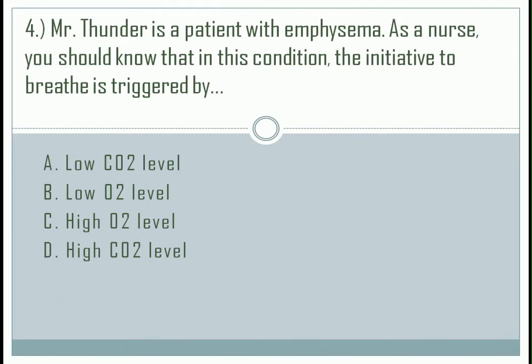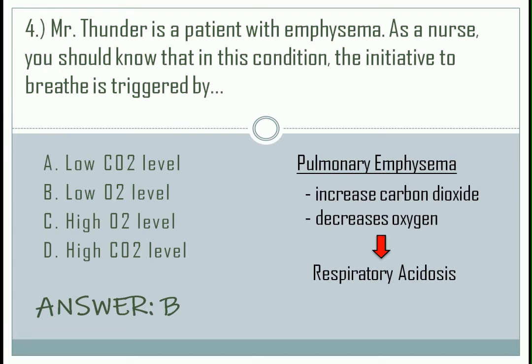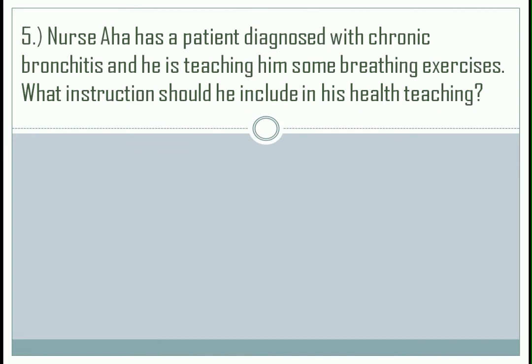Question number four. The correct answer is letter B. In pulmonary emphysema, there is an increased carbon dioxide and a decreased oxygen that results in respiratory acidosis. With long-standing hypercapnia, the breathing of a patient with emphysema is triggered by low oxygen levels. While in a person with a normal respiratory drive, the initiative to breathe is triggered by increased carbon dioxide levels.